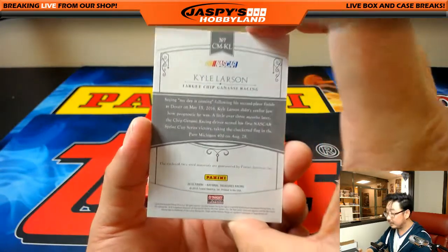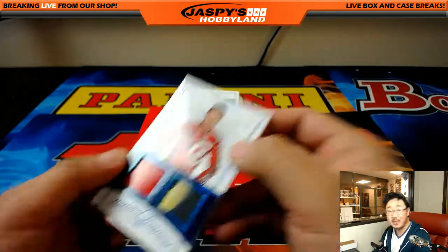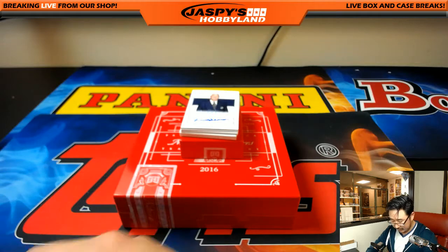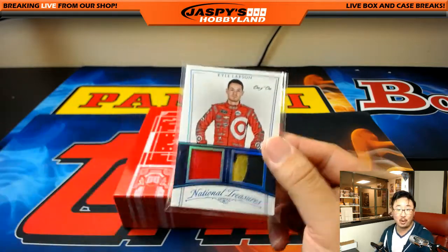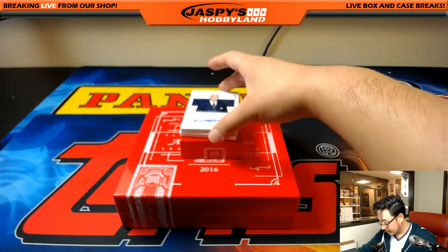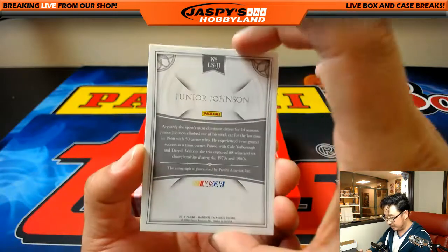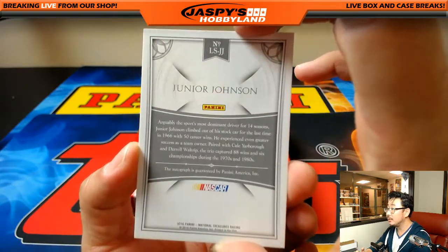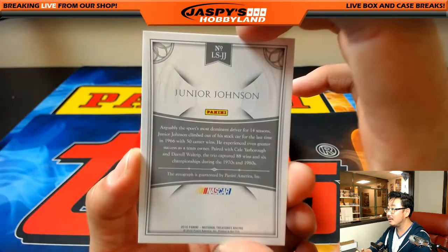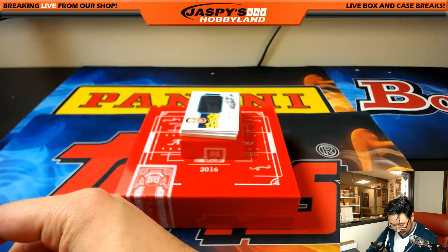Nice. It looks like a piece of sheet metal right there too, part of the car. Awesome. Nick, all aboard the Big Hit Express. Woo-hoo! Legendary signatures, Junior Johnson, 38 out of 50. In the 60s, yeah. Nice, 60s, 70s, 80s. Junior Johnson.